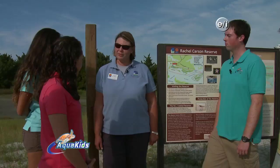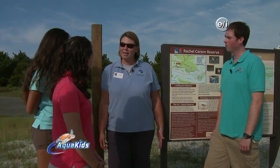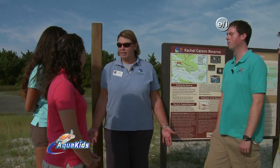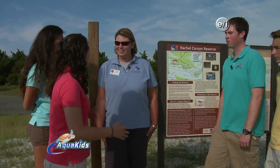Cool. These horses were placed here in the 1940s by a local man in Beaufort, and at that time it was practice for the locals to bring their animals over here to graze. And so when the gentleman brought them over here, he ended up passing away, and so they became feral. Do you know what the word feral means? Right, they don't technically have a home. Right, that's right. They were domesticated or owned by someone, but now they're wild.